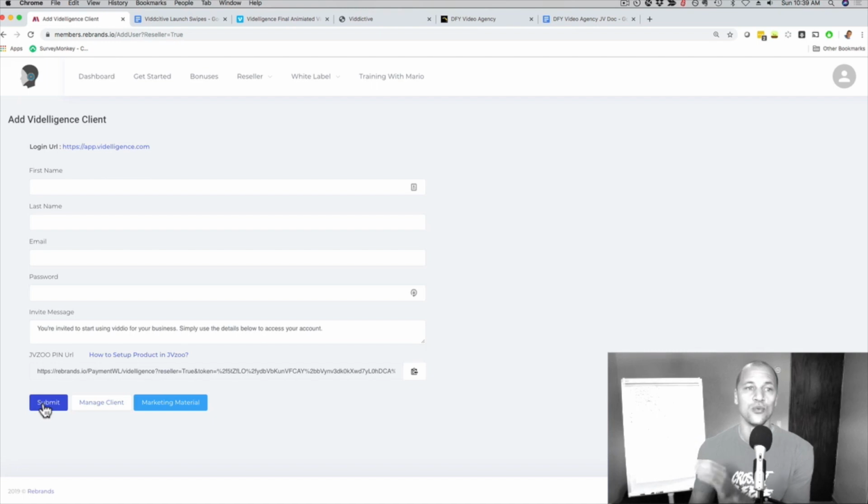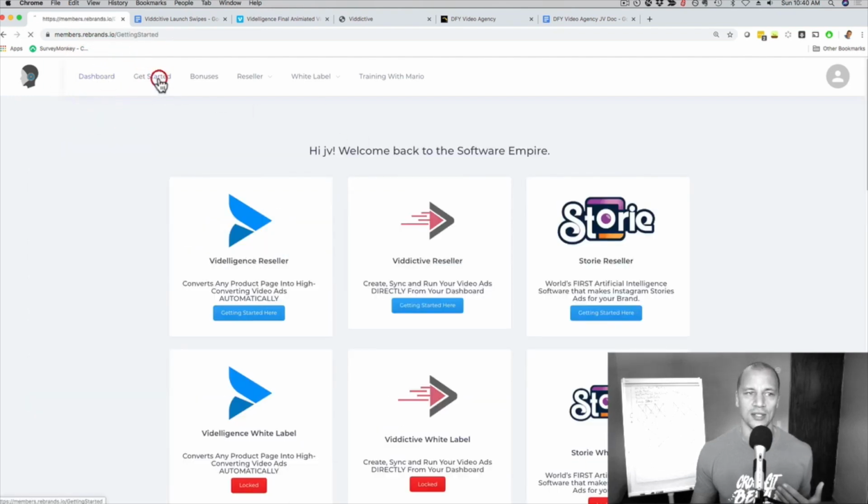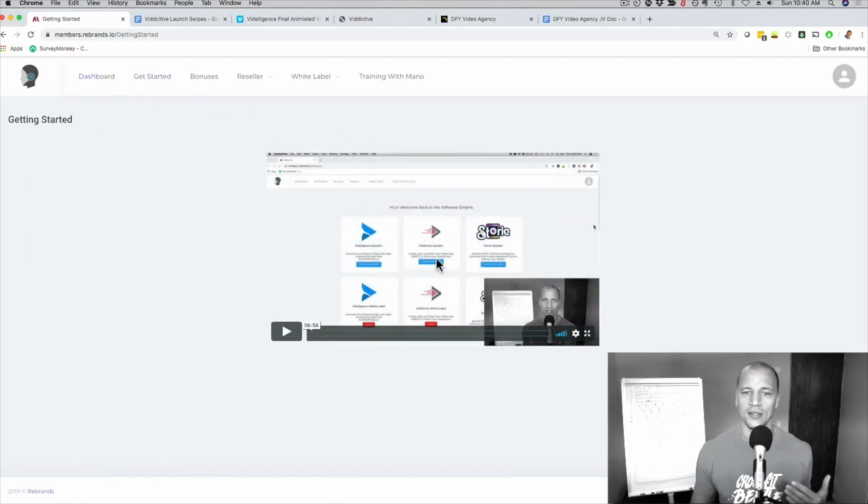So you can literally resell each of these software tools to clients directly, or you can obviously charge per video, however you want to do your business model, okay? But this is the reseller panel right here. It's really simple. If I go back here to the dashboard, I can click here on get started, okay?